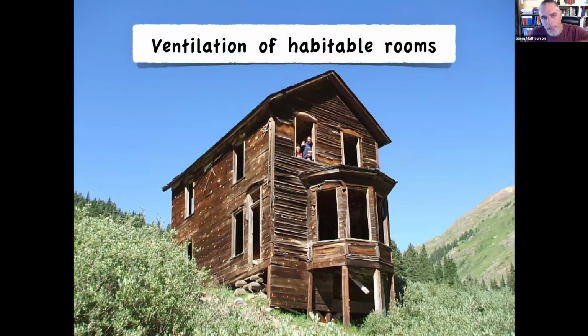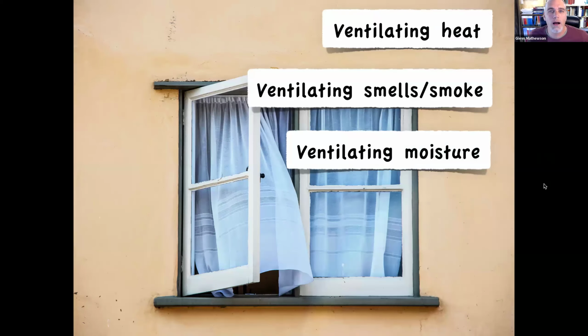So humans, way back a long time ago, realized we don't like nasty things in our home. We want comfort, convenience. We want to be pleasant inside of our homes. And so the first time we started trying to control any of this was ventilation of habitable rooms. And this goes way back into the oldest of codes, back to the 1800s. And it was all about windows.